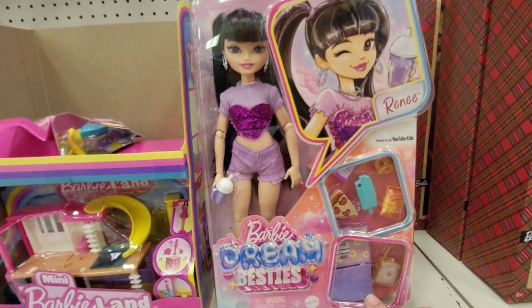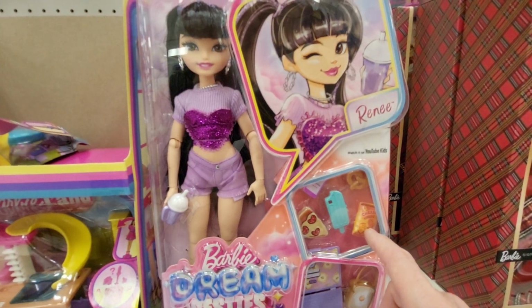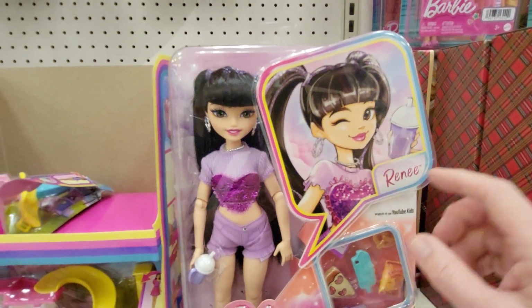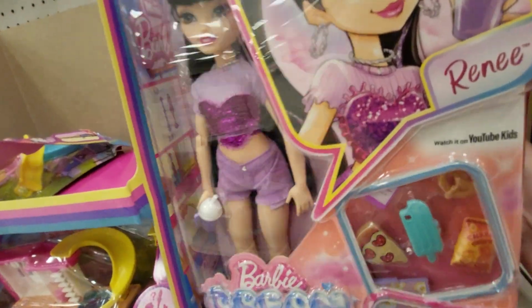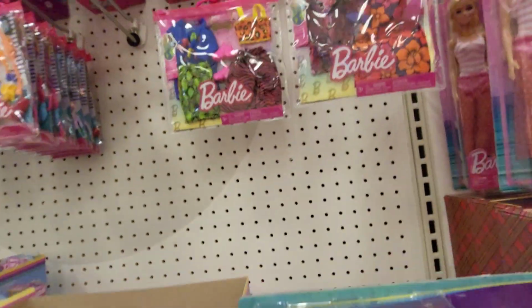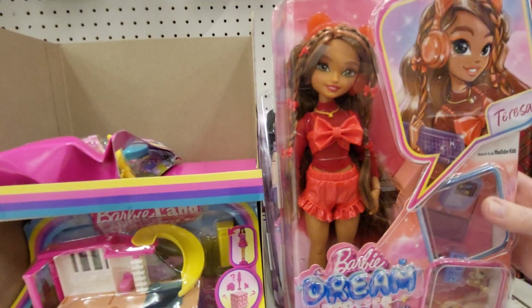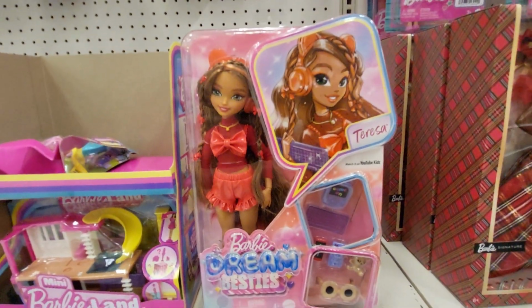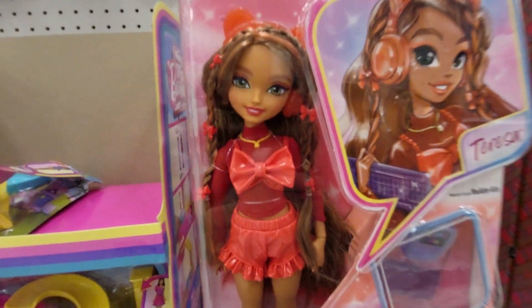And this one, the Barbie Dream Besties comes with accessories, pizza, cheese crisp, and this is Renee. And let's see. It doesn't tell how much. Oh my God. Sorry, I'm knocking everything over, but I found another one. So this is Barbie Dream Besties. Wow. This is Teresa.